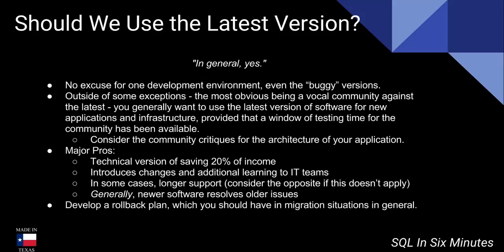Okay, so any large organization, I should say, should definitely have at least one development environment with the latest version. In the case of SQL Server, it's 2016, and MongoDB, I believe, is 3.2 last time I looked. Okay, now there are some exceptions for production.